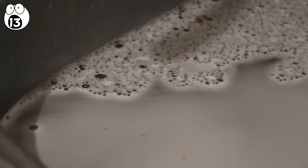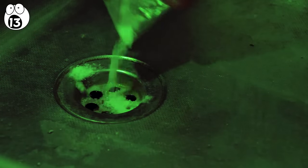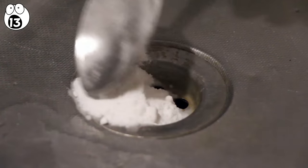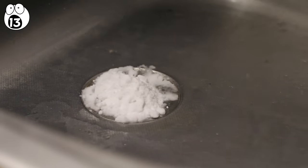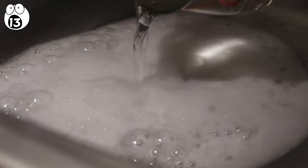A clogged drain can really slow things down, and chemical drain solutions aren't just highly toxic, they're also very expensive. Before you begin pouring toxic chemicals down your drain, first try a mixture of baking soda and vinegar. Start with your baking soda, and then chase it with a cup of vinegar. This will cause a reaction that will hopefully dislodge whatever's blocking the flow of water.